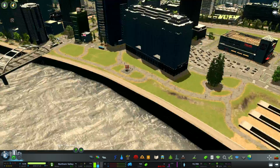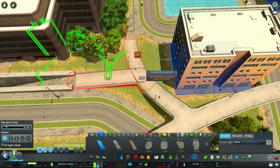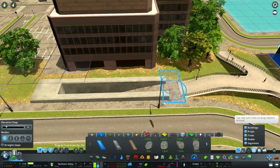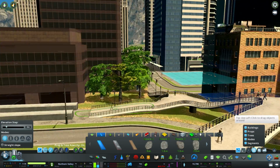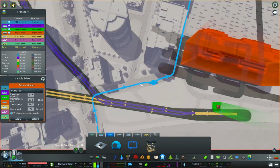This station, I thought was just glitched. I thought it wasn't working because for the longest time, nobody was using this station. And I think it was just because nobody really wanted to come downtown via that train route. So eventually we get it working.